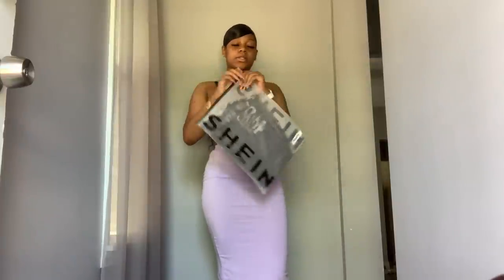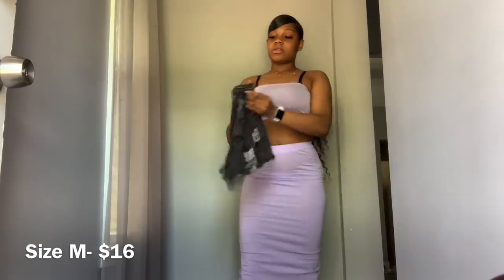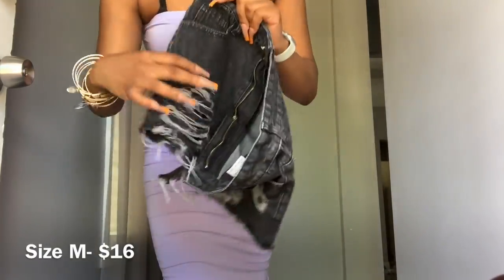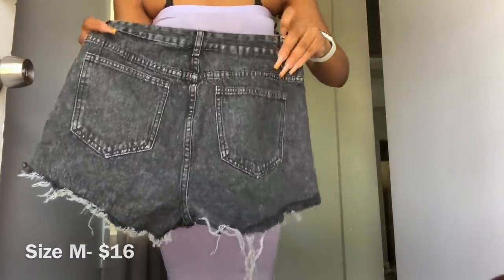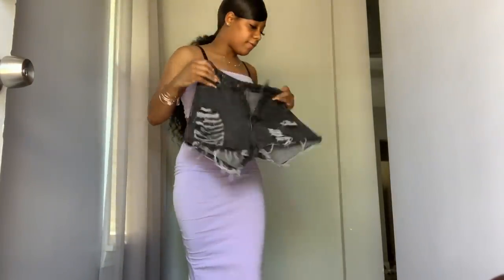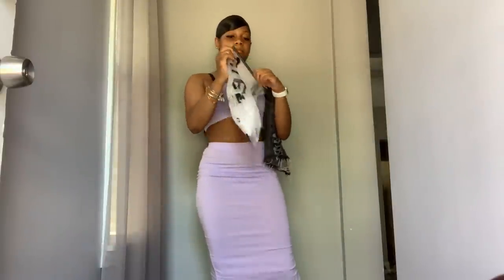Okay, so these are some black blue jean shorts. As y'all can see, they've got the distressing on them and the frayed ends, and the back is just plain, but the front has the distressed pockets. Let me see if I can find a top to try on with this. Okay, I think this is the top.